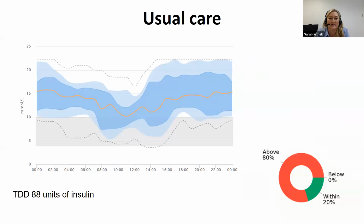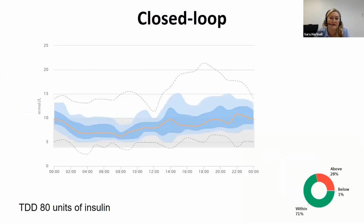So this is a visual of how her control looked with her normal care. You can see there quite wide variability in her glucose levels, lots of highs and lows. And you can see more than 80% of the time was spent above that target range, so above 10 millimoles per litre, only managing to get 20% of her time within that 3.9 to 10 millimole per litre range. Next slide, thank you. And in comparison, this was her control using the closed loop system.